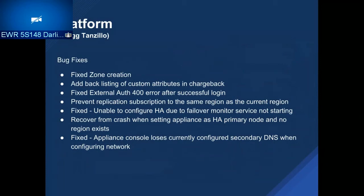So Chris A made a fix that corrected a bug where you couldn't create a new zone. Chargeback fix by Libor. We had dropped some custom attributes selection in chargeback report selection with some of the recent enhancements, and he fixed that. Joe V fixed a bug where after successfully logging in, you'd get a 400 error.